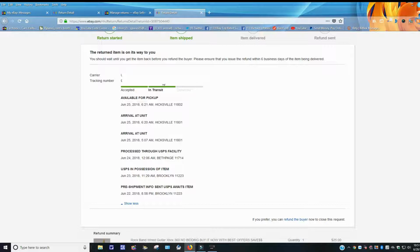Today's the 28th. Now, I usually go to the post office on Fridays, but when I saw this, I said, heck, I better hightail down there and see what's going on, because it says it's ready for pickup. It says it right here, available for pickup. But on eBay's system, it's showing transit. So all I'm trying to tell you guys out there, buyers and sellers, when you get returns, don't trust this.